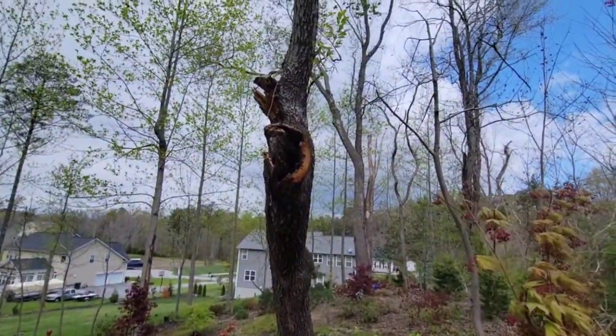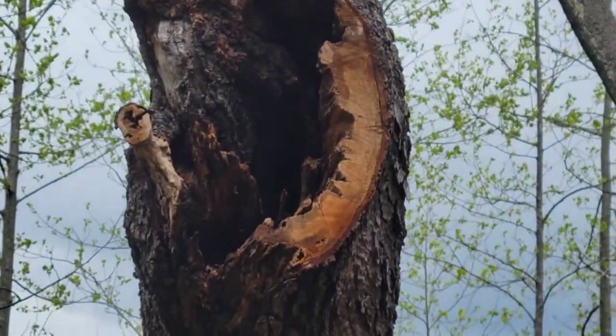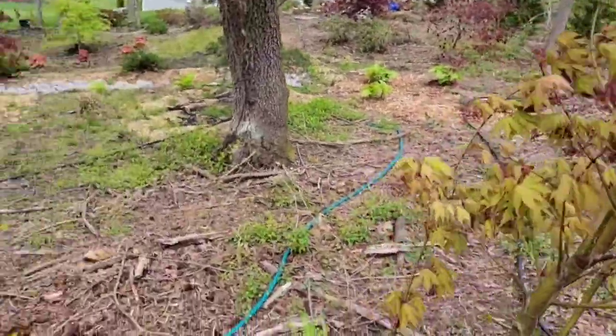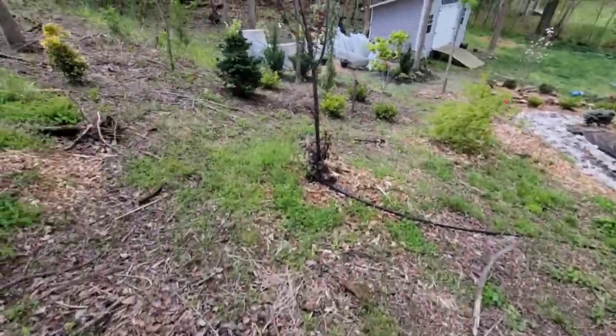There's the infamous tree. I don't know if Mr. Black Snake's in there or not. He might be. He might be going down to the bottom of it, since temperatures are dropping as we speak.